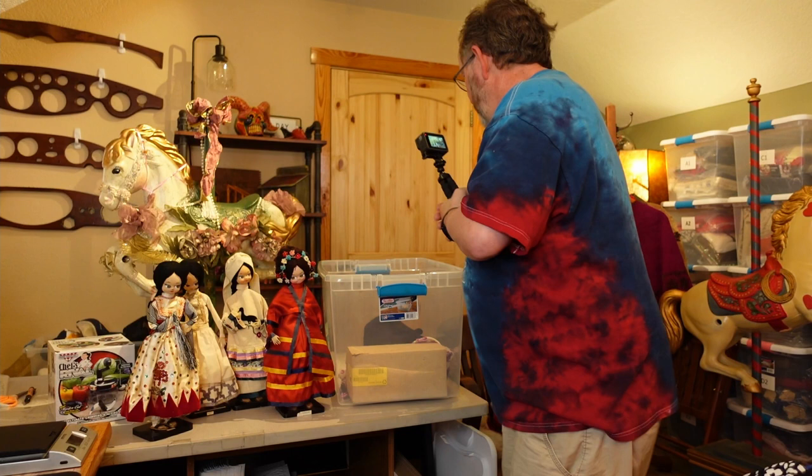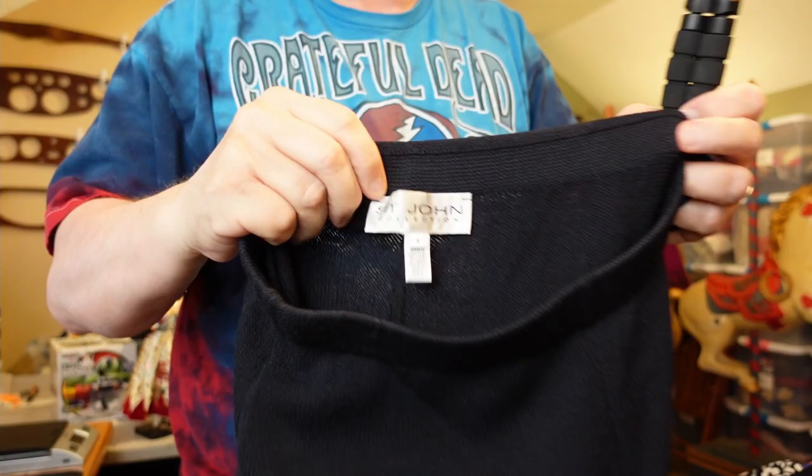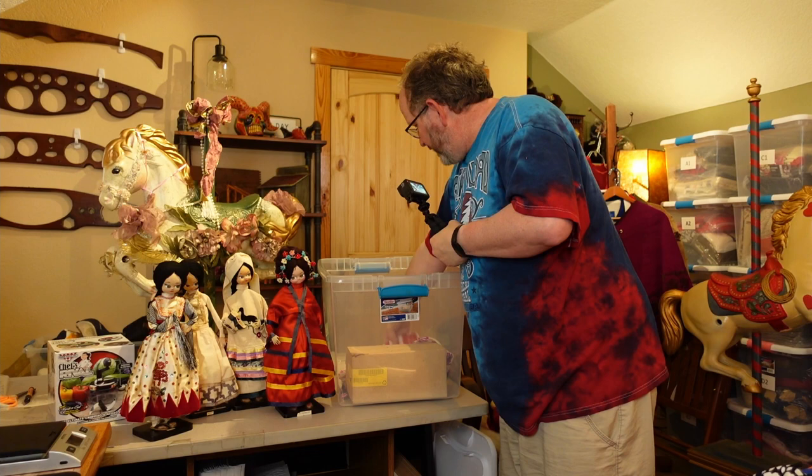And what is that? Another pair of pants, probably the same thing. St. John. The black pants probably weight. I pick up all of these socks when I'm at the bins. They cost almost nothing, and I like them. We don't really sell them, though.